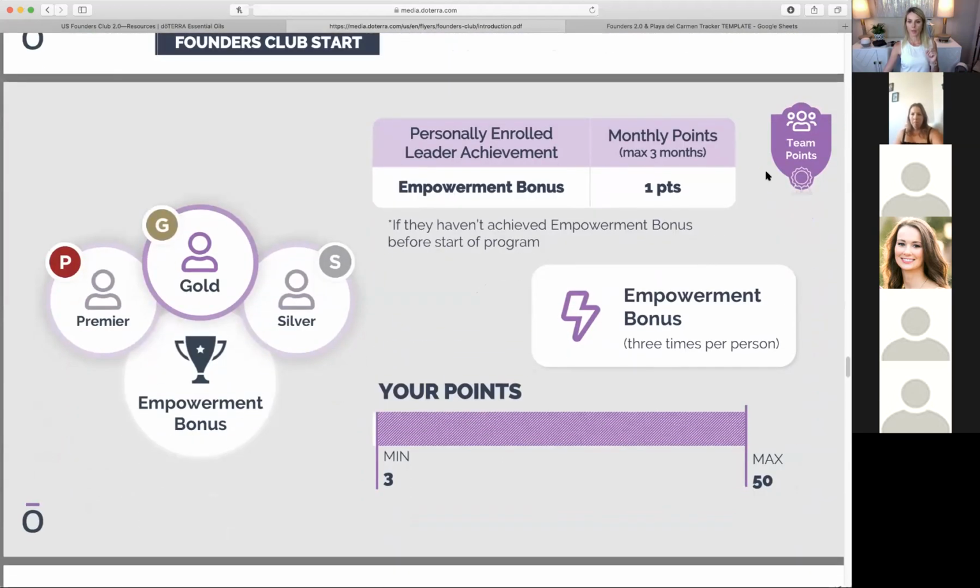Okay, empowerment bonus. So again, this is if somebody hits their empowerment bonus for the first time ever. Okay, so this is a minimum and a maximum. So 3 points minimum, which means you have at least 3 people who have hit Premier, Gold or Silver. Now, this is the thing. Again, it's the first time ever. So if you have somebody underneath your organization who's been a gold for a really long time, if they hit gold this next month and they get the new empowerment bonus, that actually counts, which is cool.